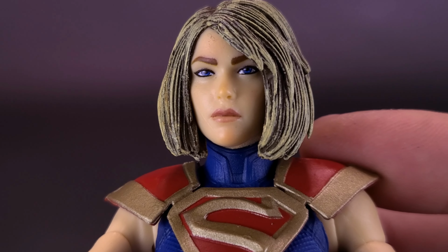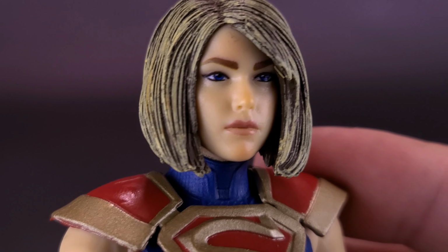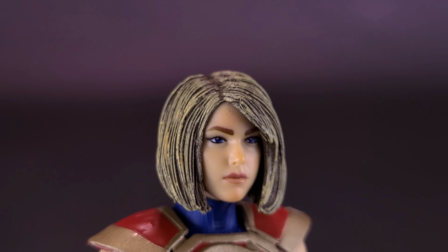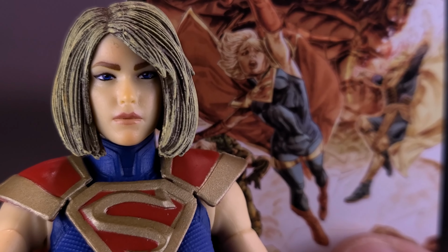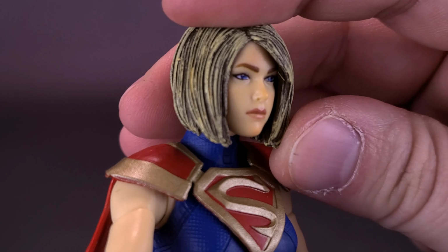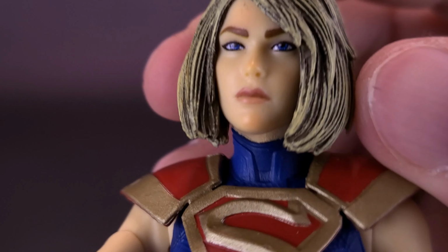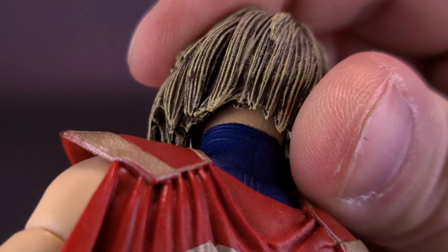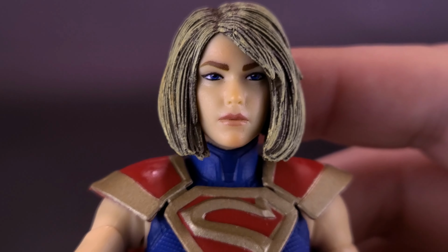It does look like they likely used a darker plastic and then painted the blonde over top of it. I don't even have to pull the comic for this, just the trading card. You can see Supergirl there on the front. Her locks seem a lot more blonde than what we're actually getting right here. I would much rather they had just painted all the hair more this color and only put a few little strands, because it looks like they took the plastic in a darker color and then brushed over top of it. I think it makes her hair way too dark.